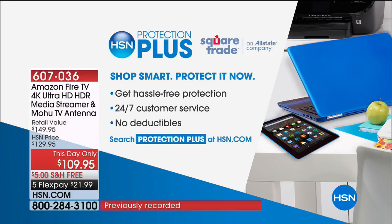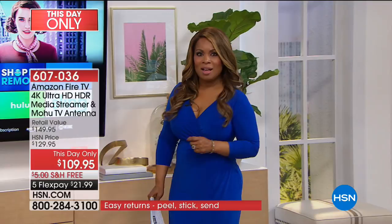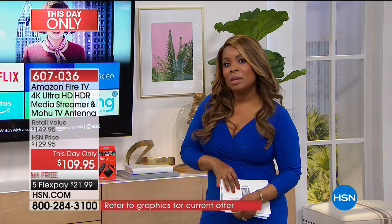We, in fact, are going to give everyone a chance to shop with us now for our Amazon Fire TV. This is our 4K Ultra High Definition HDR Media Streamer Mohu TV Antenna. Say that five times. That is a mouthful. What does all of that mean in a nutshell? It means that if you have cable or satellite, you'll now have a device that you can connect to your television that will essentially allow you to watch television on your terms or on demand.